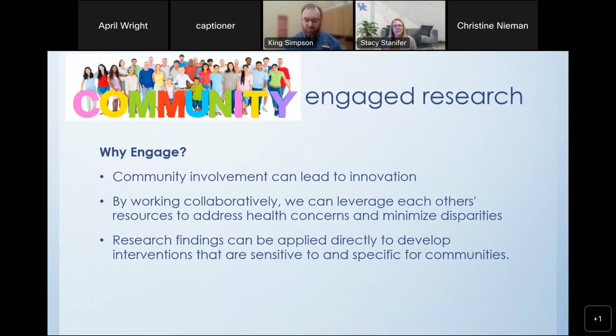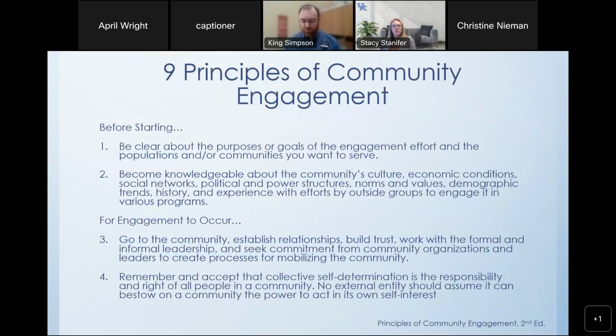Because the community is engaged throughout the research process, findings can be applied directly to developing interventions that are sensitive and specific for the particular community. The U.S. Surgeon General points out that creating healthy environments for all people will require active involvement in grassroots efforts, and we must keep in mind how the community in which we live shapes our health and well-being. The NIH has established 9 principles of community engagement that include guidance for the academic researcher interested in community engaged research.